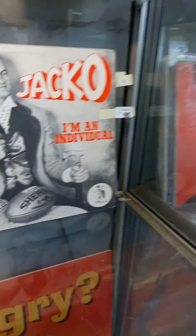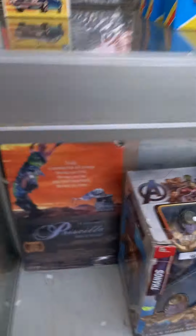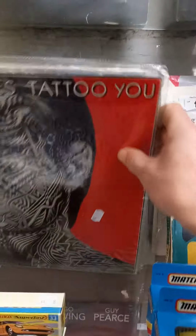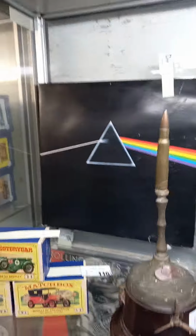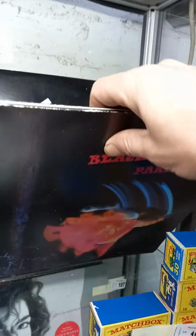Do Re Mi. More Matchbox. More Matchbox. Peter Criss album. Out of Control. Matchboxes. Priscilla. Daybill, some big Marvel Avengers action figures, Rolling Stones records. This is a nice group lot. More matchboxes, more records. Some cool ephemera and stuff in amongst this group. Pink Floyd LP, Assassin's Creed action figures, 2 Black Sabbath LPs. There you go. More Matchbox.